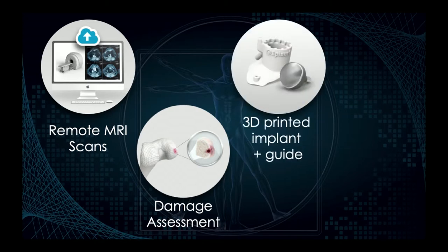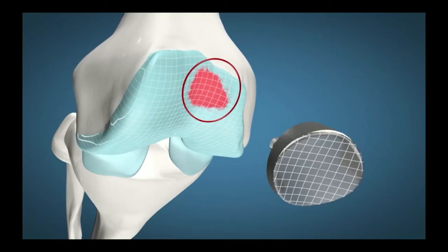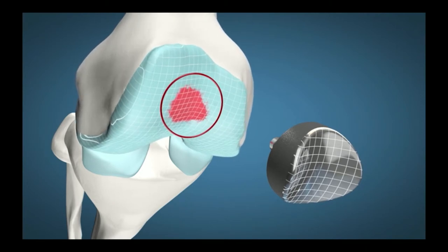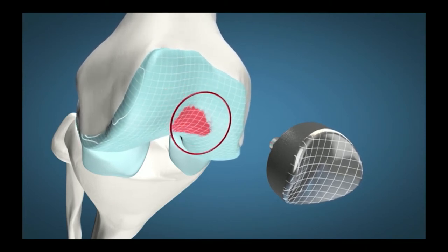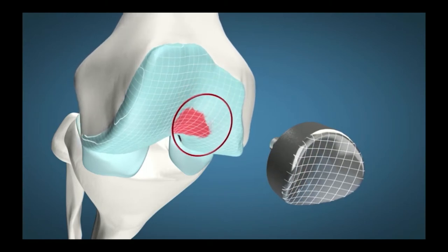They print a given implant in titanium for this defect. They also, which is very nice, print a surgical guide to allow the surgeon to just drill precisely where he has to drill in order to fit this titanium block. And then they sterilize the kit, send it to the surgeon remotely, ready for surgery. Why do we need customized titanium plugs? Why not just do a given standard one? Well, the geometry of the knee really, really changes from patient to patient. So you can't do a given standard plug because the surface is always changing, and depending on where the damage is situated, you need different plugs. So we do need customized devices in this respect.